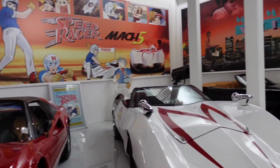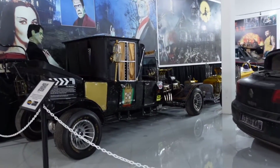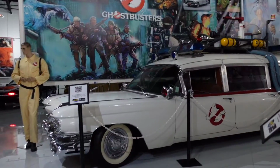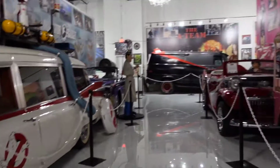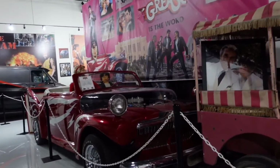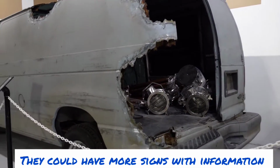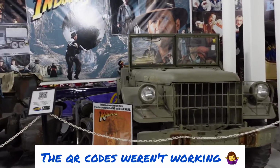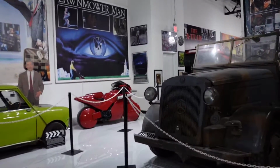Miami Vice. Is that the Mini-Me? That's cute. I like the Munsters. Mommy, look, the Munsters were in there. Oh, the Ecto-1. Look, Pumpkin. Inspector Gadget. Grease. Oh, Fantasy Island. That's fun. There's Mr. Bean's car. Mr. Bean's Holiday. I wish they had signs. Indiana Jones. Cool. That's Daddy's favorite. Yeah, look at that. That's the picture.